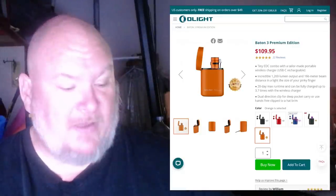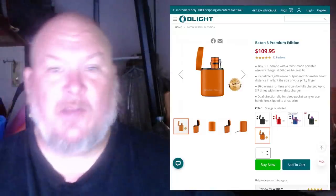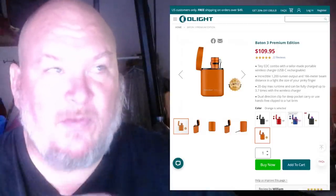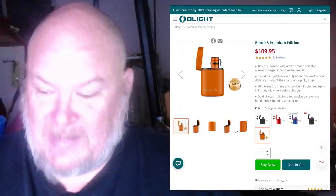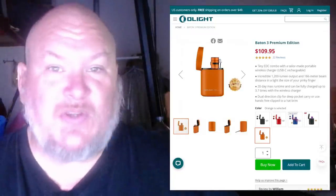And the battery life on these things, like this is the one I keep at my desk. It's a little bit bigger. It's this version here with the right angle light. And I haven't charged this since we left Montana back in January. And I cannot believe it's still got almost a full charge on it. And we use it all the time. I use it when I grill.